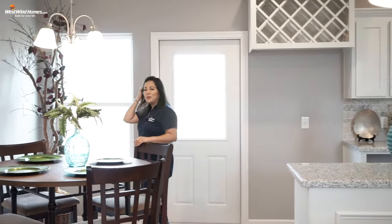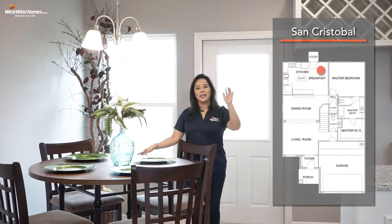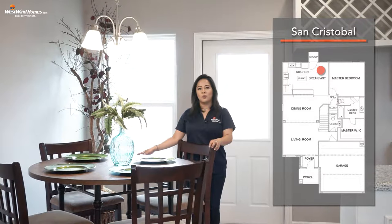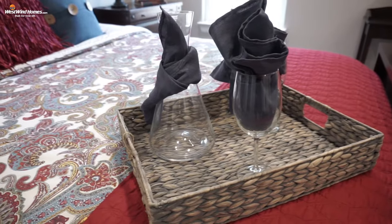Now moving on into the breakfast area. This is an area that you have as well, apart from your dining and apart from your actual peninsula where you and your guests can have your meal. Now, I've showed you the living space as well as the kitchen and your third dining option. Let's take a look at the spacious master.